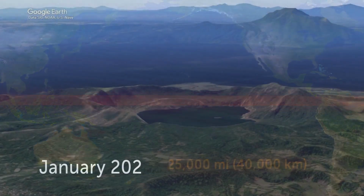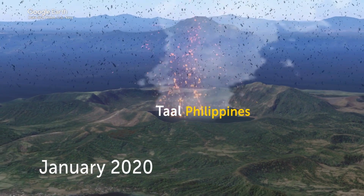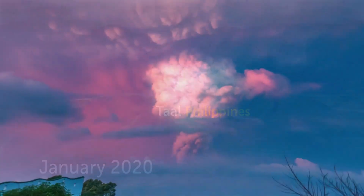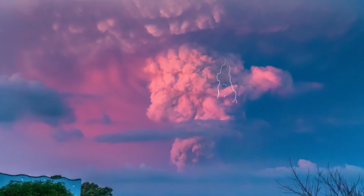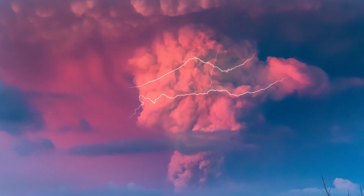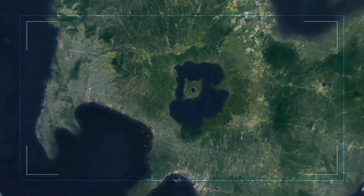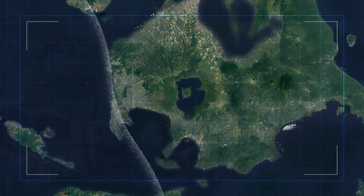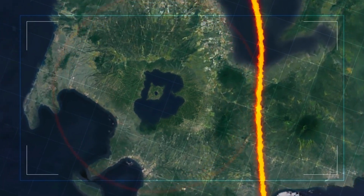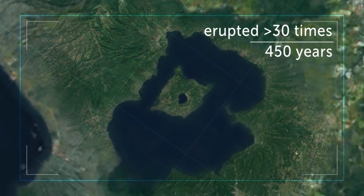In January 2020, Taal volcano in the Philippines started spewing lava, sending huge plumes of ash half a mile up into the sky. The eruption even triggered a rare phenomenon, a dirty thunderstorm. That's when the smoke cloud above a volcano produces its own lightning. The chance of volcanic tsunamis was also high. Those are usually caused by tectonic movements that occur because of volcanic activity. Taal has erupted more than 30 times in the last 450 years.